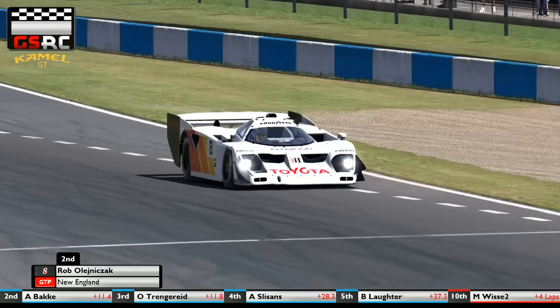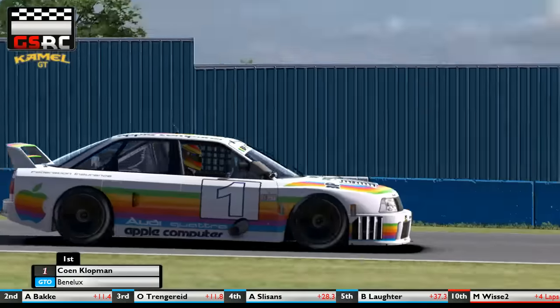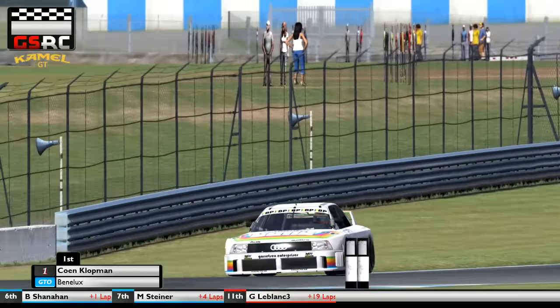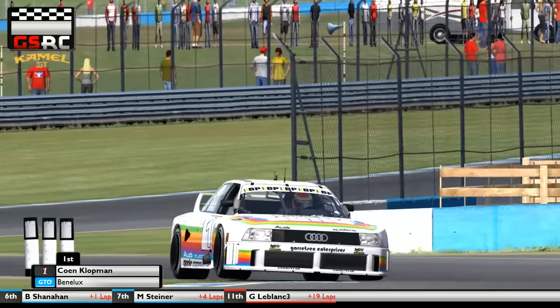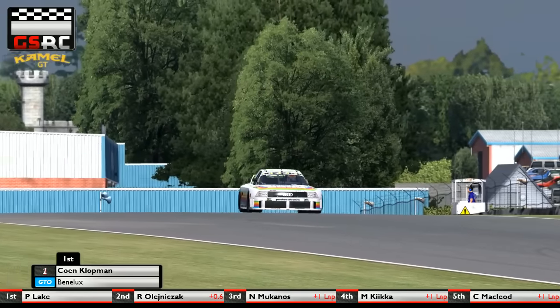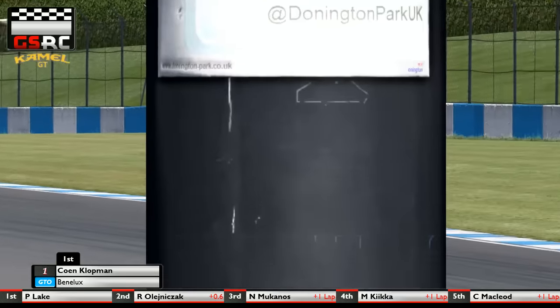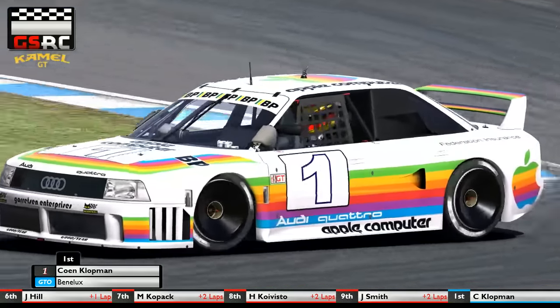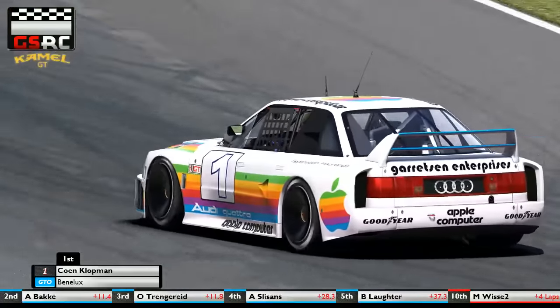Meanwhile, Koen Klopman has less than half a lap to go. Finish with Klopman, and we'll talk about the Ove and Andrew battle. Just 2 more corners for Koen as he comes up to Melbourne. He's been unchallenged this entire race. He's led every lap. He started it on the pole as he comes around Melbourne.